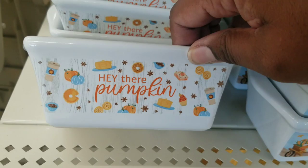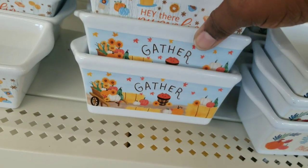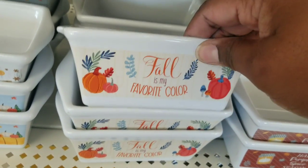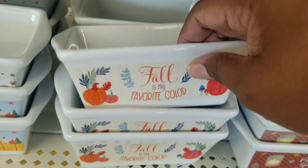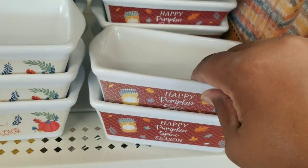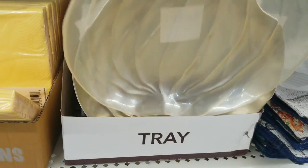These are back as well in new designs. These are those little loaf pans. These were so popular last year, and they have them in all the beautiful fall designs. 4 new designs this year for these, and you can use these for actually oven baking as well. They are oven safe, so check out all 4 of them at the Dollar Tree.